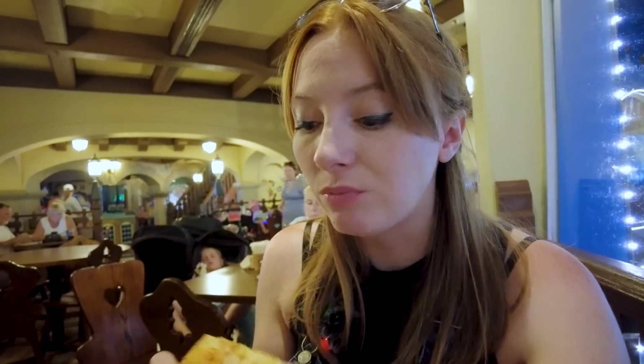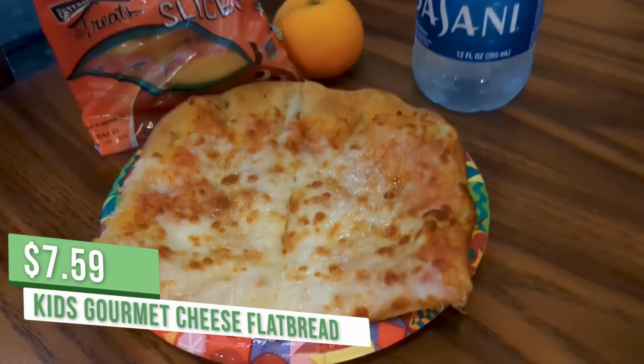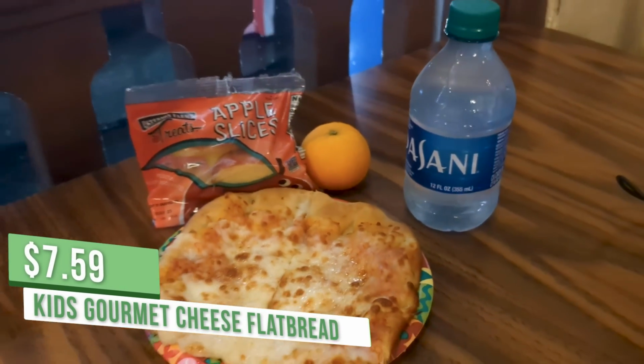So, cheese pizza. I stand by it. School pizza. It's honestly super cheesy, but it's just kind of boring, very bland. This is for picky eaters, it's for picky kids. And that's okay, you need that in Disney World.